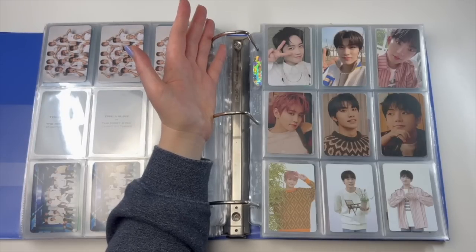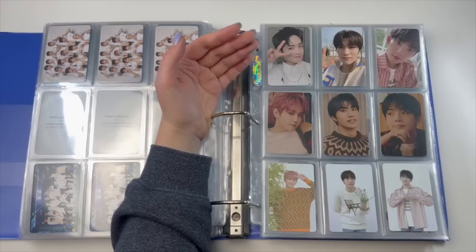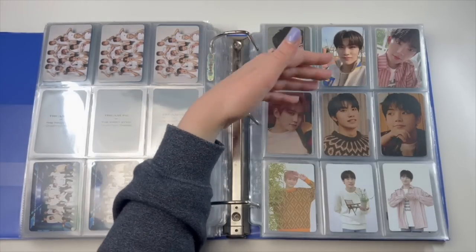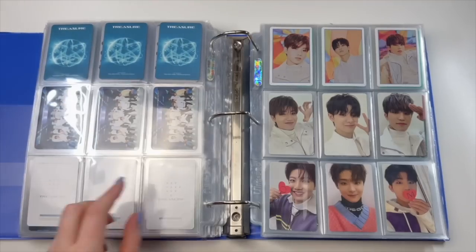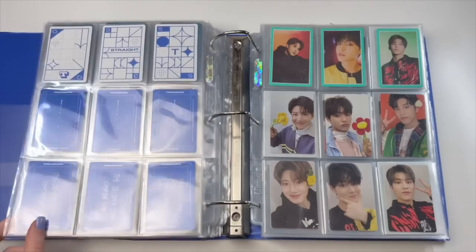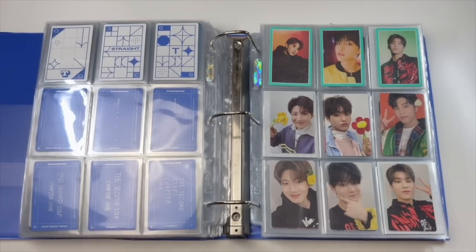They're both no longer in the group, which is devastating, honestly. I really don't know what I'm gonna do when Treasure make a comeback without Mashiho and Yedam. I love them so much, but Hyunsuk is still there. So yeah, anyways, they've had a rough past year, so I really hope that things get better for Treasure. They've been touring, not to America, but hopefully in the future.